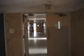I am entering the main hallway on the main floor of the hospital. Located at each end of the hallway is a small atrium area where the patients could sit in the sunlight.